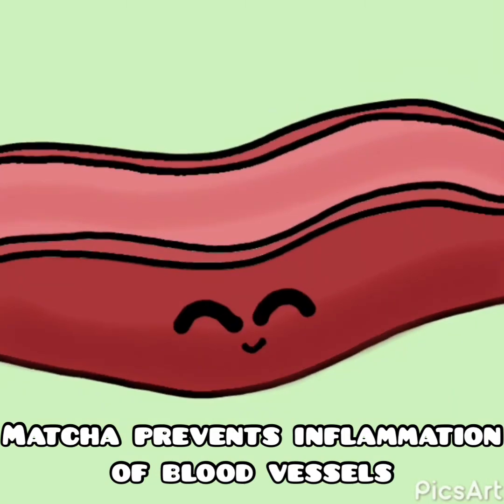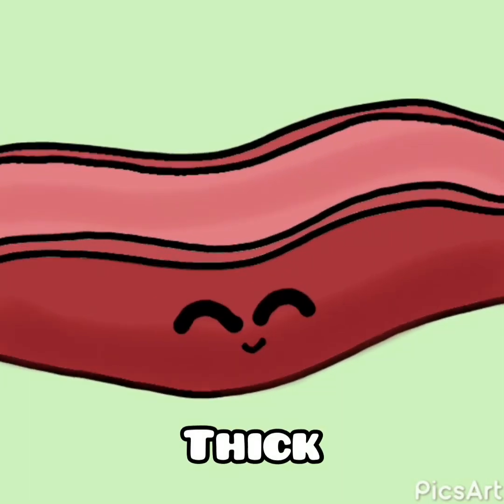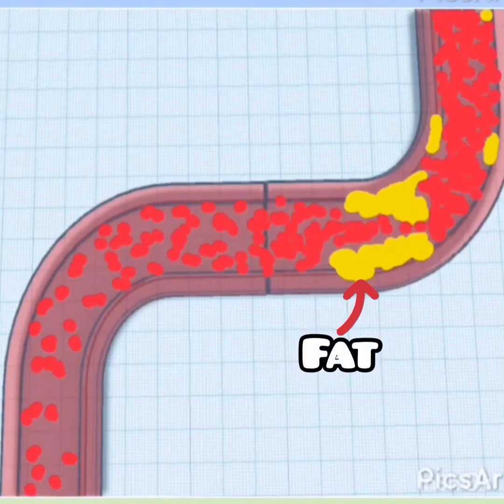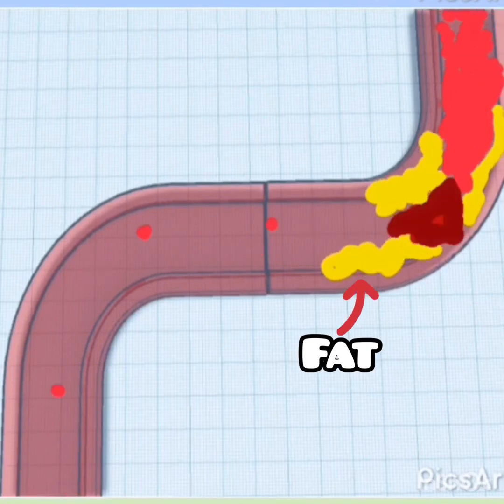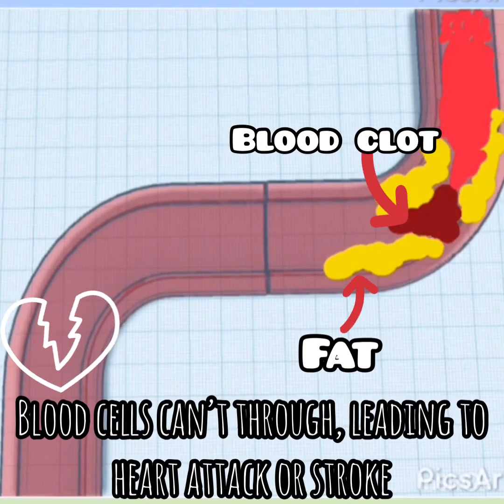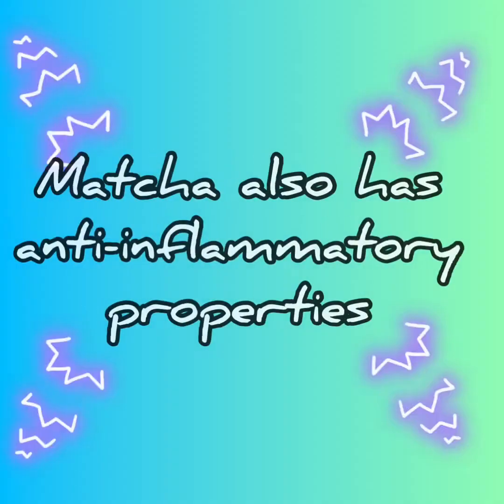If inflammation of blood vessels happens, it makes them thick, weak, and narrow, more likely to clog arteries with fat and form a blood clot, as blood cells have less room to travel, and when blood cells can't get to the brain or to the heart, it can cause a stroke or a heart attack.